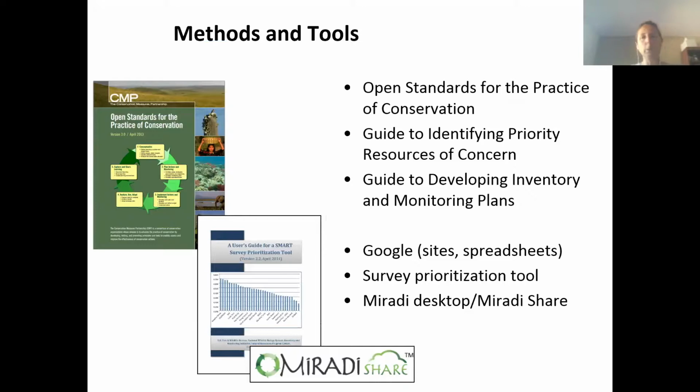And so as we started working with refuges, over time, we've developed sort of a toolbox. And really the open standards for the practice of conservation has been the overarching framework within which we're working. And within that, we use a variety of other methods and tools to take them through this conservation planning process. We have this guide to identifying priority resources of concern and an associated tool. We have a guide to developing inventory and monitoring plans. We use Google Sites and Google Spreadsheets quite a bit. We have a survey prioritization tool, and we use Miradi Desktop and Miradi Share.